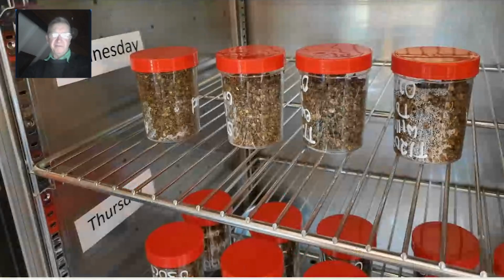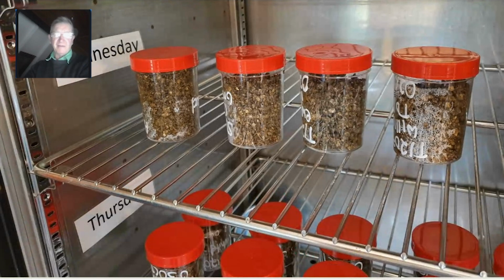And this is a picture of the incubator where we put the samples from the goats and culture them for a week and then take them out and look at the third stage larvae under the microscope to see what they are.